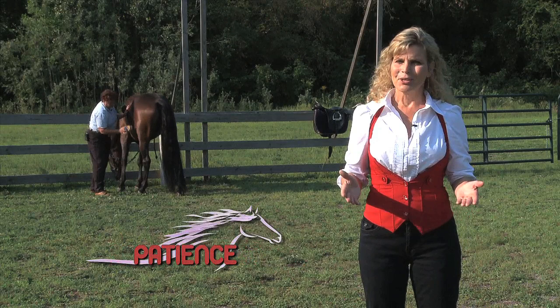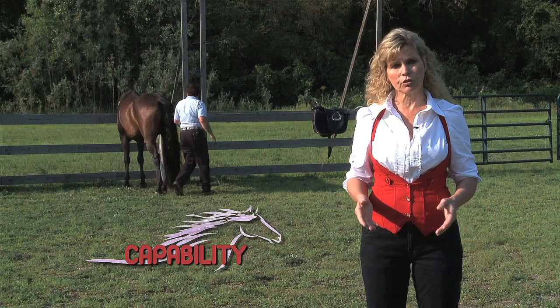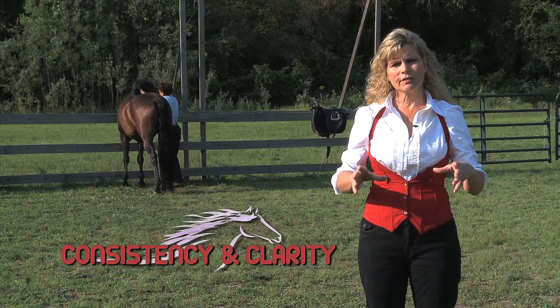Patience. You want to bring your patience to the barn and the training ring. Very important. Capability. We want to make sure the horse is capable of what we're asking them to do. Consistency and clarity. We want to be very clear, concise, and consistent with our cues, our mannerisms, that type of thing.